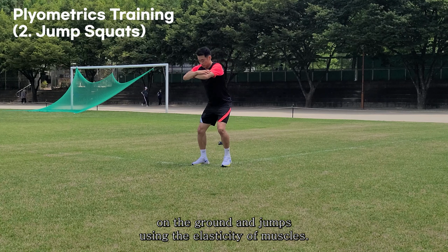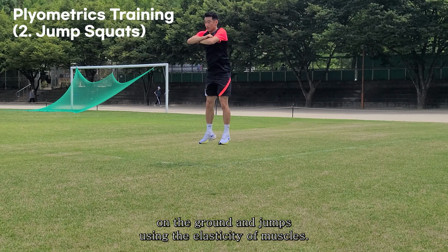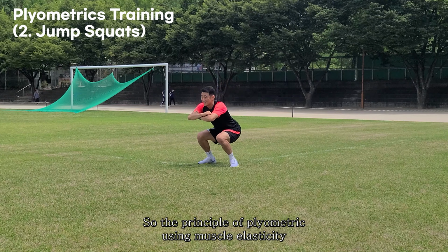Crucially, jump squats are different from standard plyometric training, but the length of muscles increases the moment the body lands on the ground and jumps using the elasticity of muscles. So the principle of plyometrics using muscle elasticity and the nearby spine remains the same. So jump squats are effective.